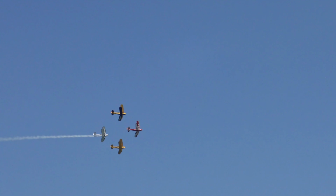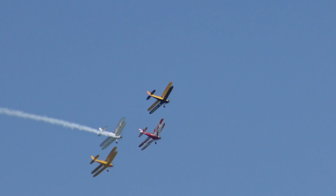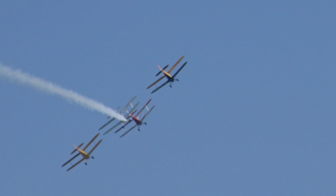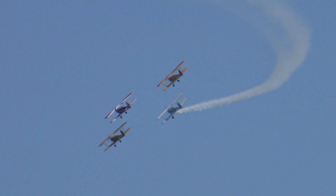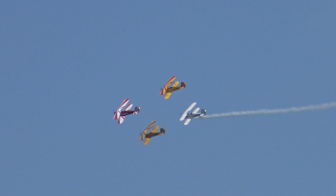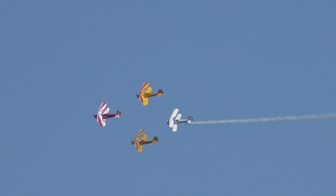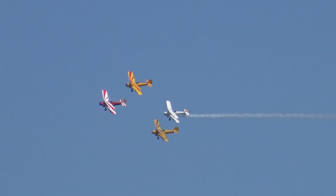And look at that for a beautiful formation start. Jean Stampe and Maurice Vertongen met in the Belgian Air Force during the First World War. And in 1923, they formed their own company at Antwerp. In 1933, producing the very first prototype of this aircraft, the Stampe SV4, designed as a trainer, and won a contract to supply the Belgian Air Force with 300 of these aircraft.